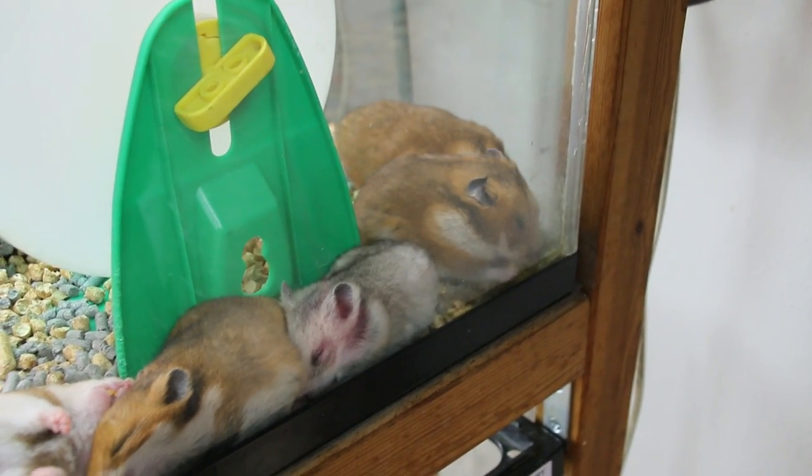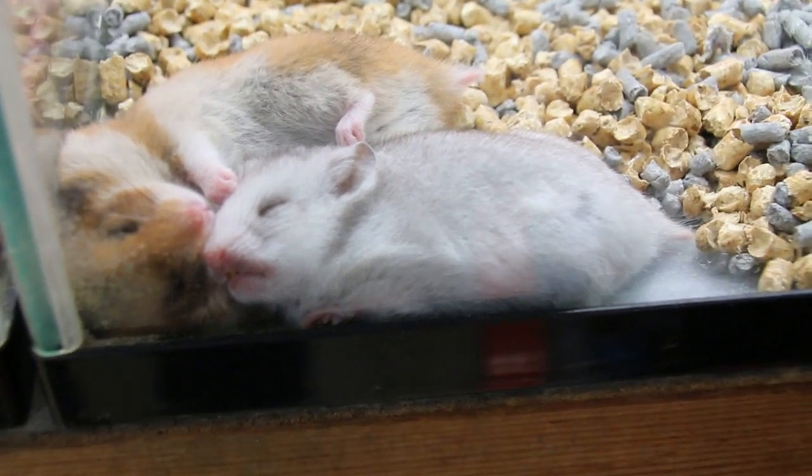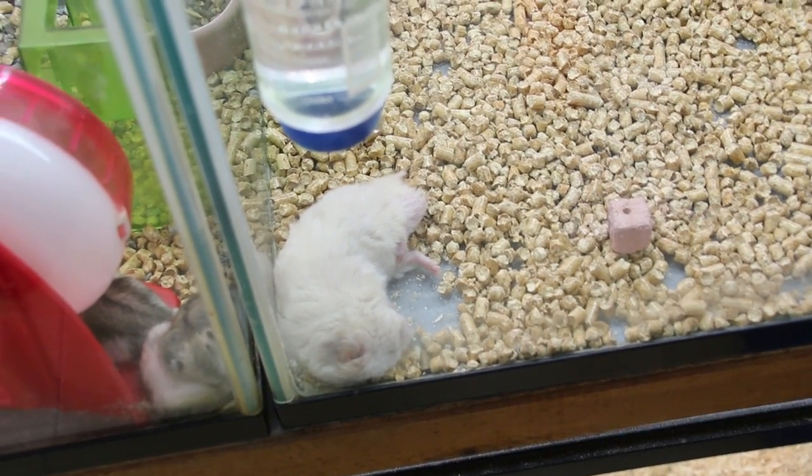All sleepy head. See, two of them sleepy head. Those so bright. The big ones are sleeping as well. It's a male.